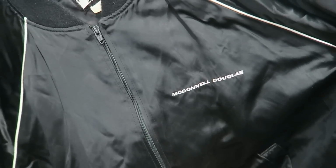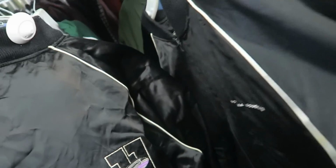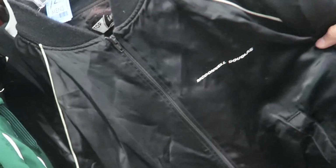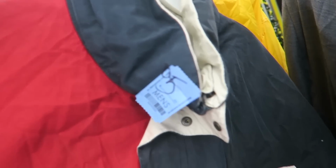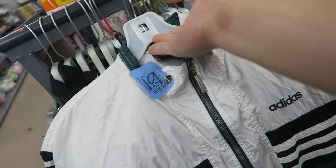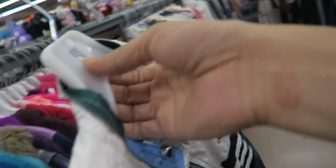Got these two top line McDonnell Douglas MD-11 aircraft satin jackets. These are pretty clean, cool to see doubles. Got this color block Nautica jacket. Nautica has not been doing too well, so I'm probably gonna pass. Got this vintage Adidas windbreaker for women. Asking for 20.